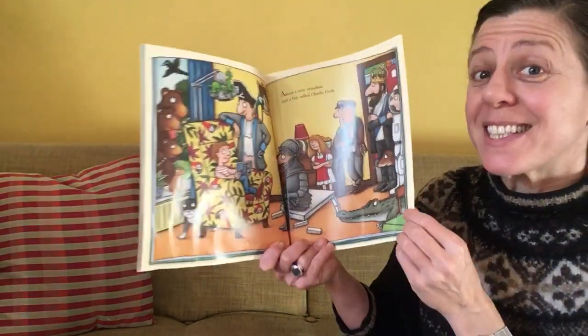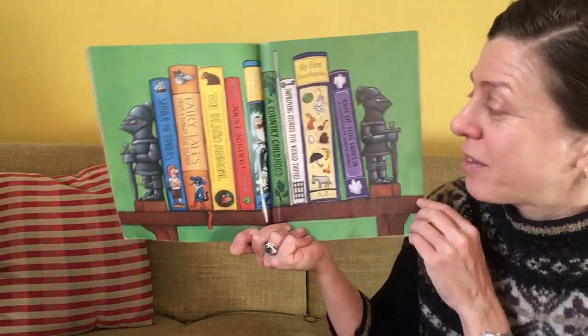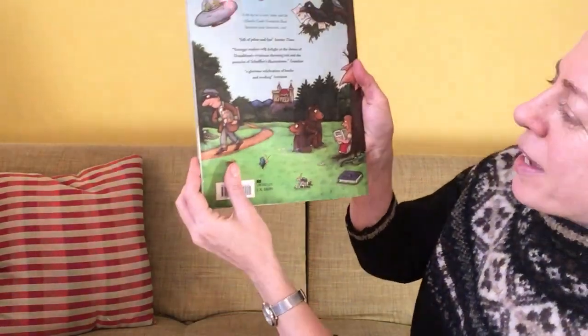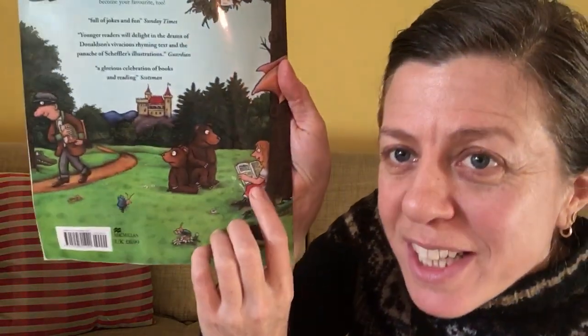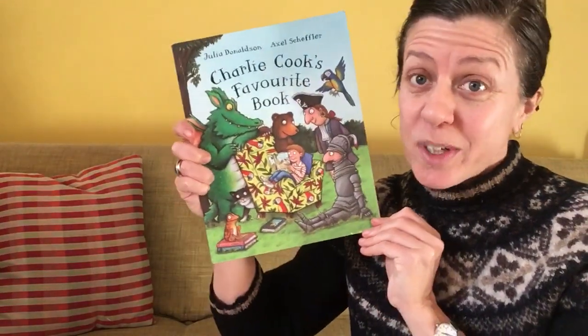Well, that's the end. We've got that picture again of the bookshelf with all the stories that actually appeared in the book. A book and a book and a book. Thank you, Macmillan, for letting me read this story. There's the back page. We've got some of the bears and even Goldilocks is reading a story there. Maybe this might become your new favourite book if you enjoyed it.